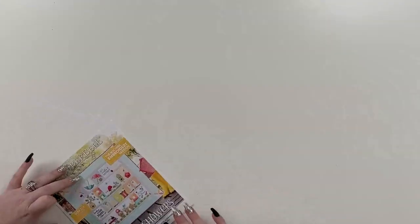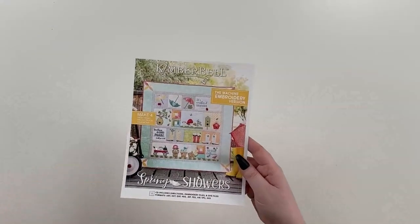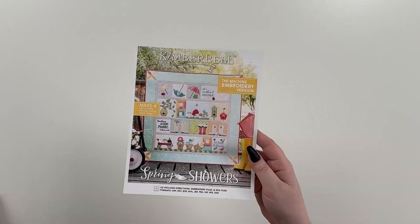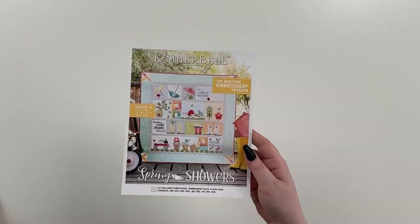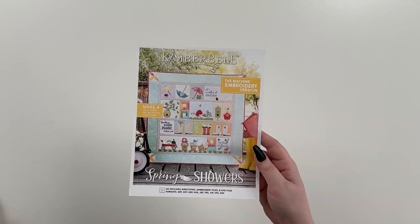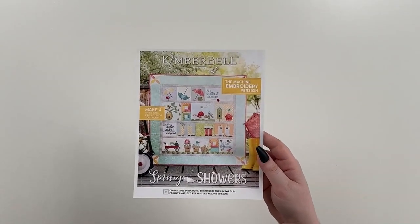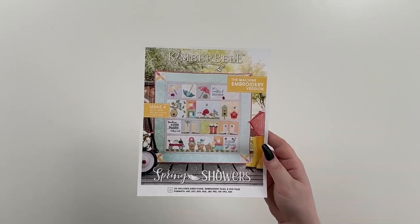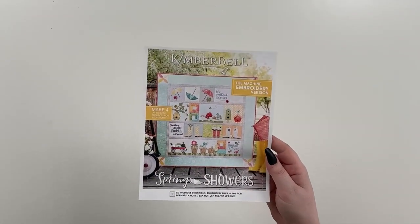New from Kimberbell. You might have already seen our email, but I definitely want to talk about it. It is called Spring Showers. Kimberbell's Fresh and Fabulous 40-inch square quilt. It's going to celebrate spring in all of its glory with your butterflies and blossoms and so much more. There's a little red wagon, there's flower pots, there's log cabins, and it's all right in the hoop. It's a breath of fresh air for every machine embroidery enthusiast.